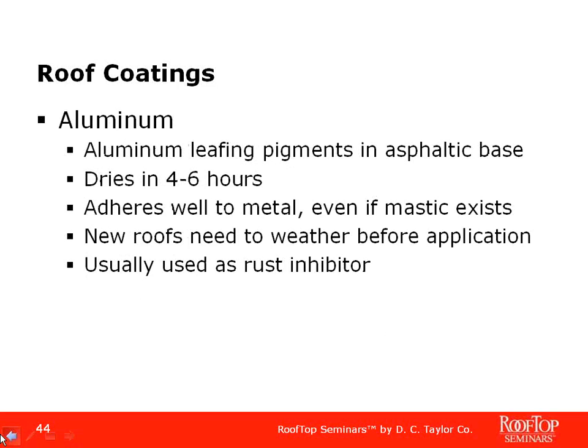The aluminum coatings are aluminum leafing pigments in an asphaltic base. Tends to dry in 4 to 6 hours. It does adhere very well to metal and built-up roof mastics. One thing that you need to be cognizant of with many of these aluminums is to make sure that it is something that will work well on your metal roof, just for the fact that typically aluminums have the least amount of flexibility, and a metal roof system can, in a sense, grow about 1.5 inches over the heating cycle of a day.